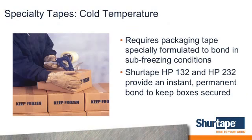In addition to the standard hot melt product offering, some applications require a specialty tape. In many applications, the tape's adhesive may require hours to finish making its bond. Without proper tape adhesion, some cartons, especially those on the top layer, may end up with a weaker seal, allowing them to pop open. This issue is magnified in a cold environment.